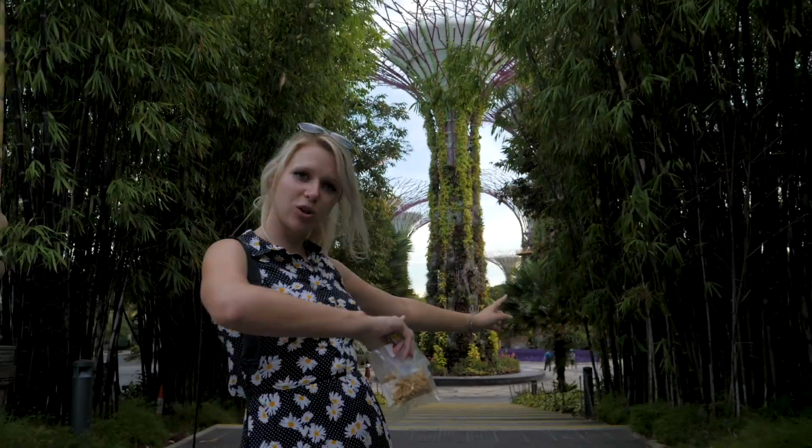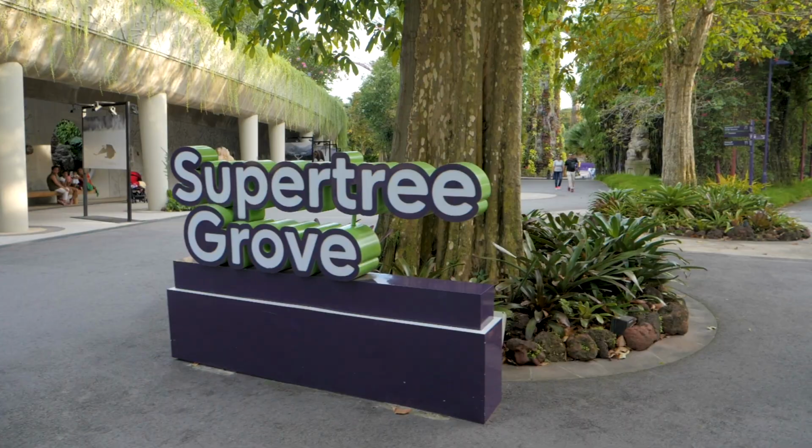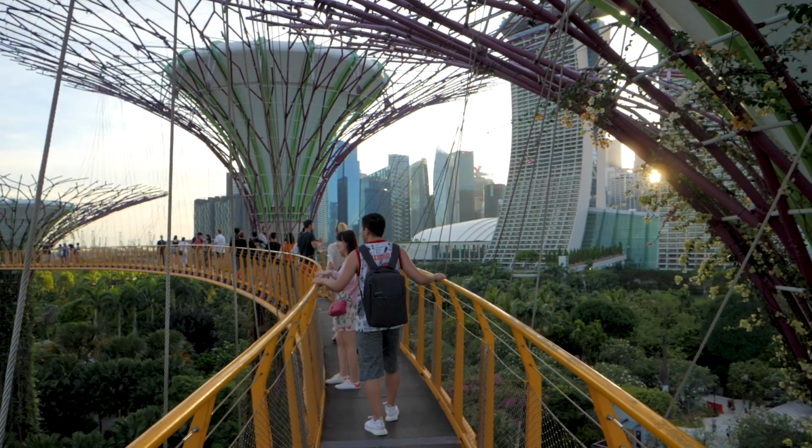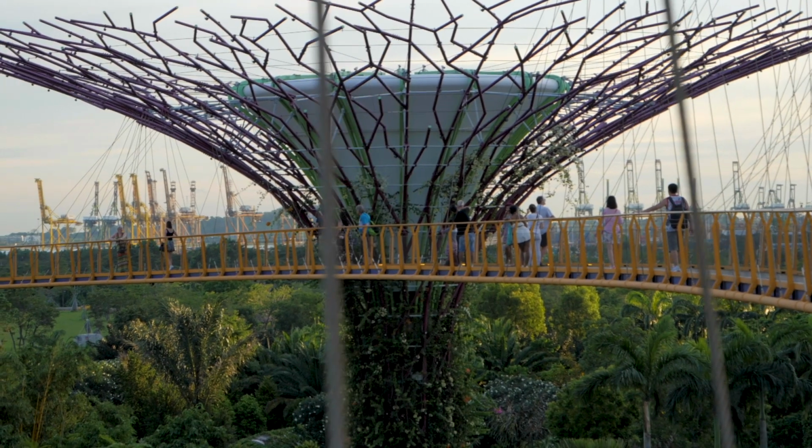We are now heading to the Supertree Grove before the sun goes down. The Skyway in the Supertree Grove costs $8 and gives you a whole new perspective of these huge structures. When I thought of Singapore before I came here, this is exactly what I was thinking of. Now we're up here, it just doesn't feel real. It literally feels like I'm on a film set. It feels like we're in Avatar or something.